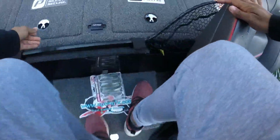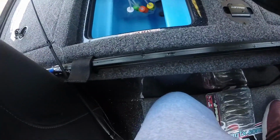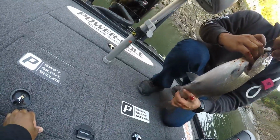All right, I'll put him in the live well. Yeah. Boy. These clips make them a lot easier to fish out. Fish out, yeah. He's gonna wiggle when I clamp this. Yep.